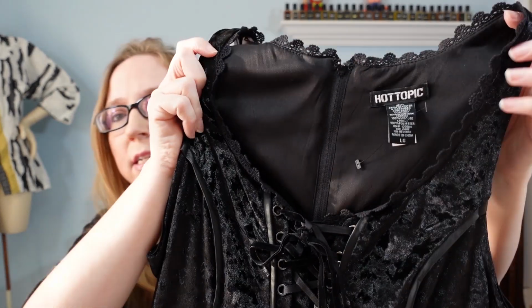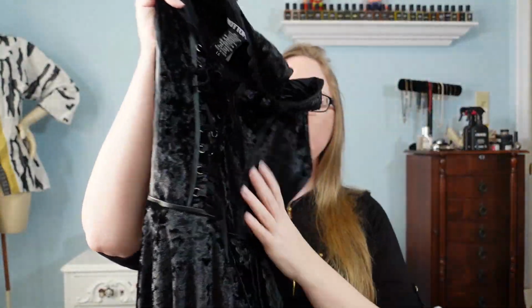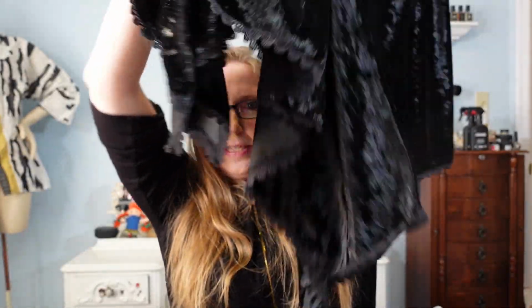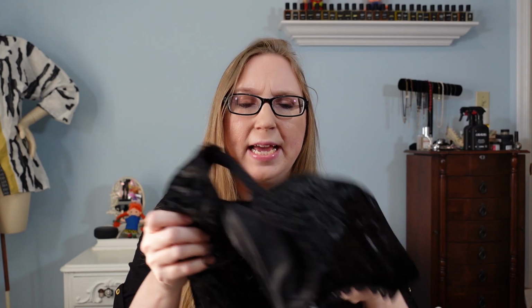But this is a Hot Topic dress, black velvet. It has corset lacing here on the front, and there is actually some corset boning in there as well. And it's a really long dress, and the bottom is going to be too hard to see, but the bottom has this lace detailing, and I think they call it a hanky hem, so it's kind of a little bit of a zigzag. It's not straight cut across. Anyway, this was a size large.